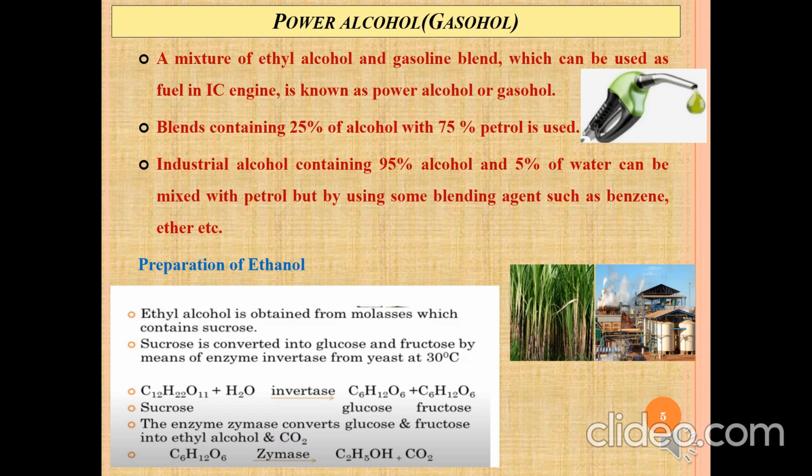Next, let us see how to prepare this ethyl alcohol or ethanol. Ethyl alcohol is obtained from molasses which contains sucrose. So what is this molasses? Generally, molasses is a dark brown liquid waste left after refining of sugar in the sugarcane industry, which is nothing but uncrystallizable sugar. This molasses, which contains sucrose, is converted into glucose and fructose by means of the enzyme invertase from the yeast at 30 degrees Celsius. Next, the enzyme zymase converts glucose and fructose into ethanol and carbon dioxide to give the required ethyl alcohol.